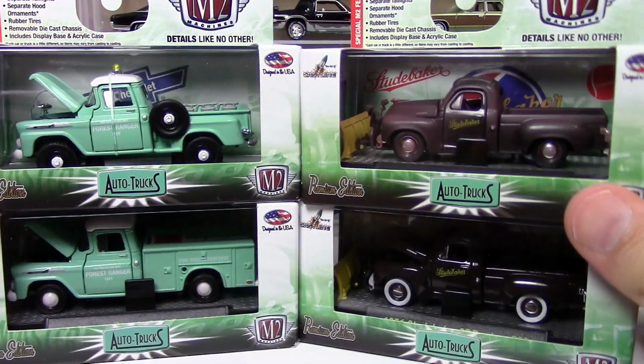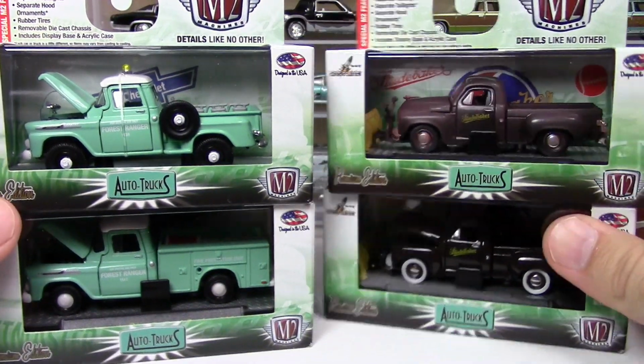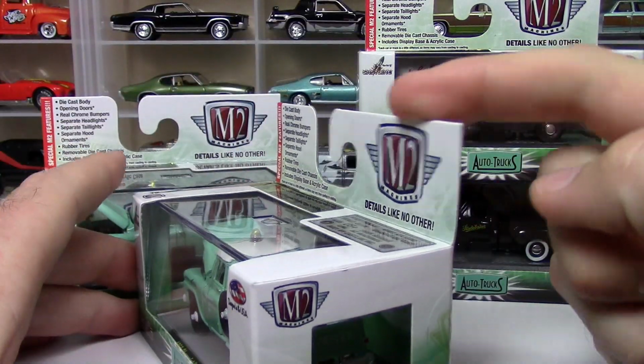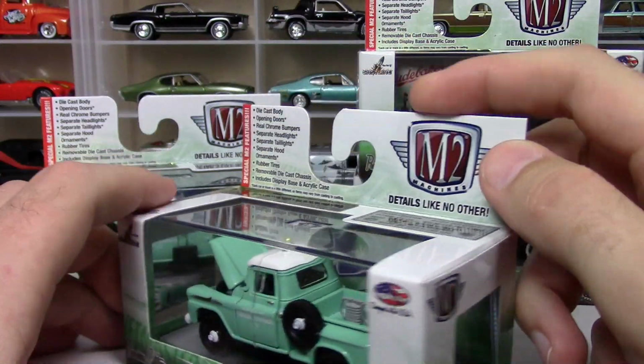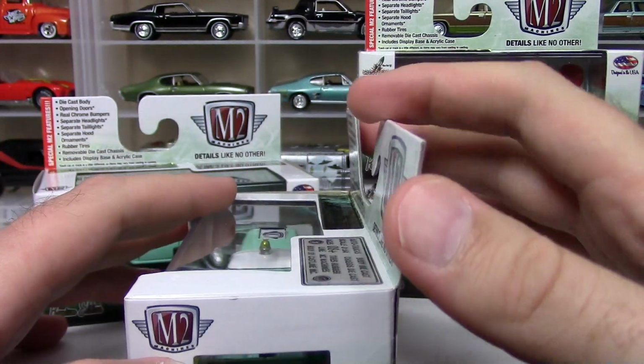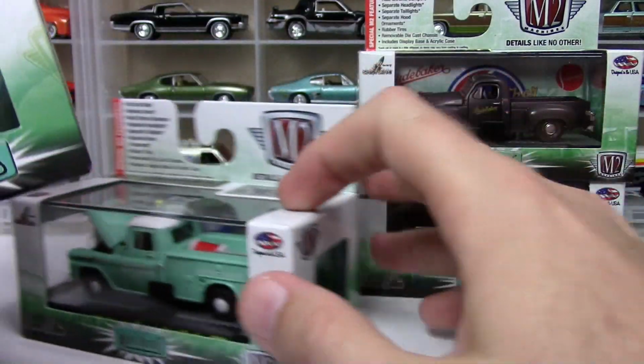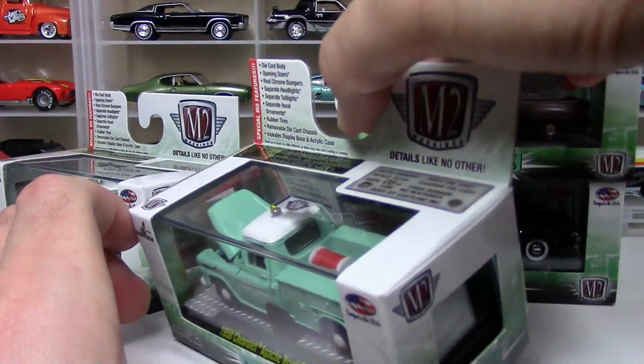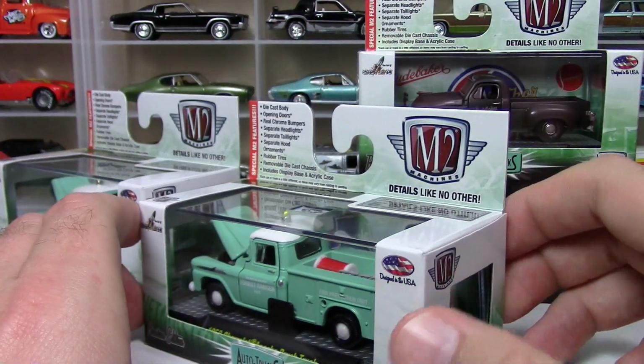And I only have one complaint. So they've gone to this new packaging, and as you can see, they put a little J-hook piece of packaging here on it. And I guess the idea is, in case they're running out of shelf space but they have peg space, you can peg these things.